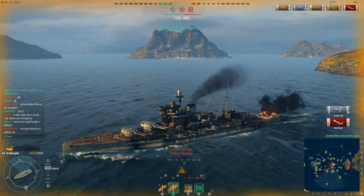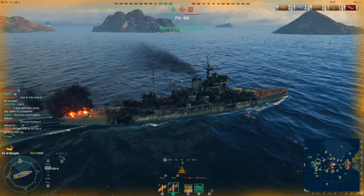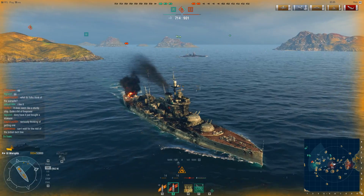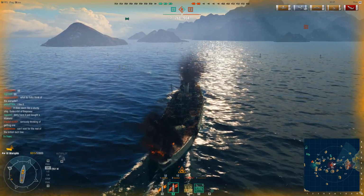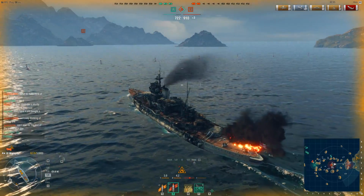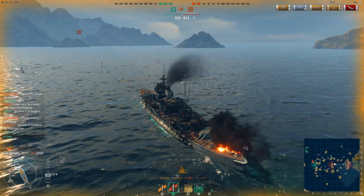Wow, what a fight. I absolutely love this ship. I really, really do. I don't care that it only has 16.3 kilometer gun range. I don't care that it takes 72 seconds to turn the turrets around. If you're a battleship driver, you're already used to having to think two or three moves ahead. In the Warspite, you just have to think four or five moves ahead, and that's why it's not a newbie-friendly ship. It's definitely for experienced players only.